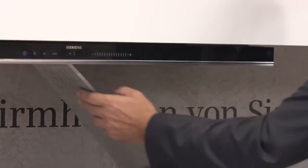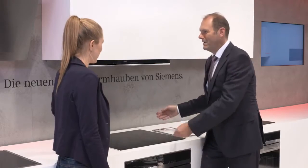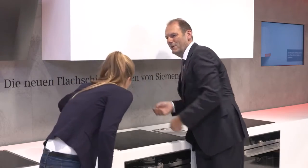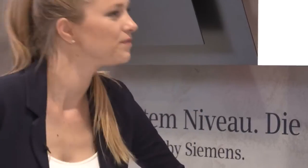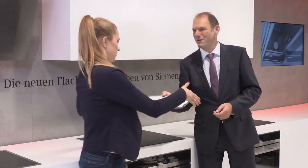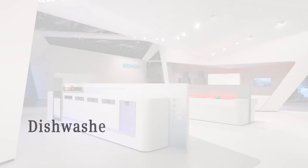Just let me take the metal grease filter out so you can take it over to Stefan with you in a minute. But I was first going to show you how you can simply slide the hood up, and it will disappear in the cabinet again and become invisible. Nifty. So why don't you take this over to Stefan now?